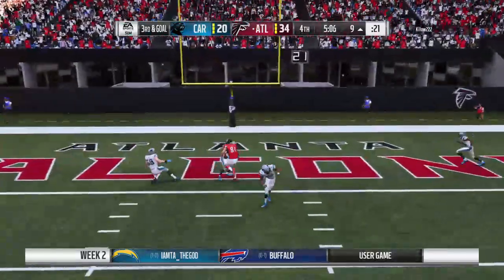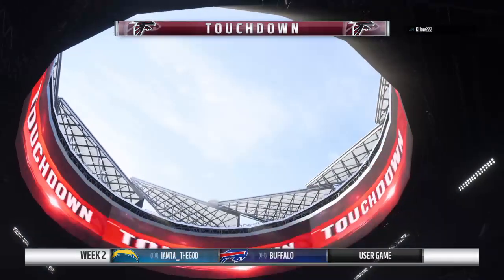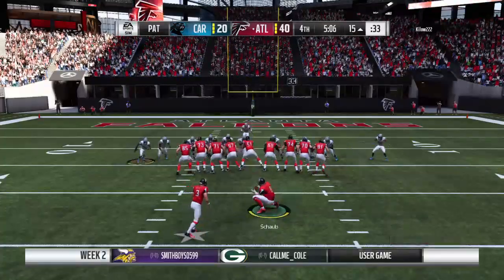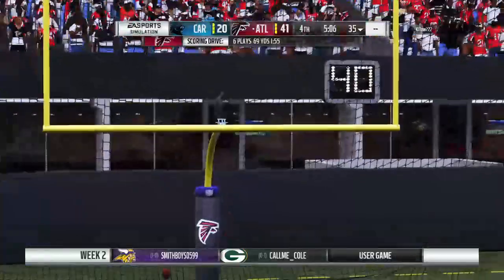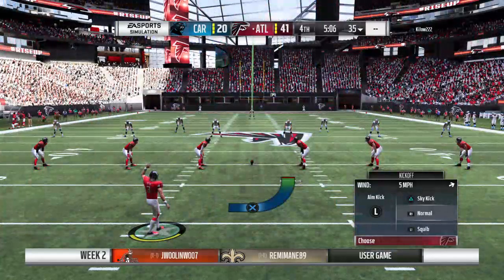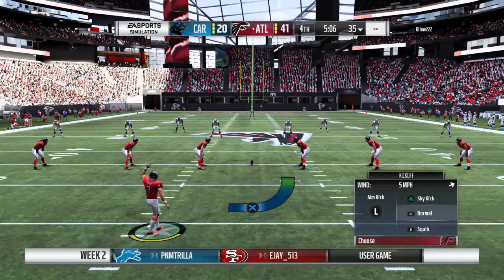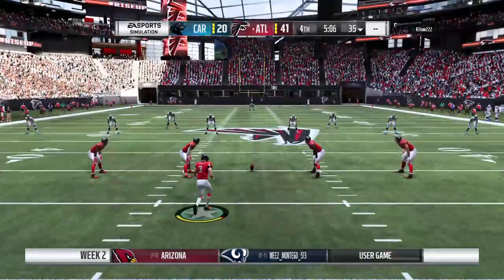Now Ryan. And he is into the end zone for a Falcon touchdown. Austin Hooper, his first touchdown of the new season. And the Falcons will extend their lead. Bryant tacks on the extra point, and the lead now to 3 touchdowns at 21. Now here's Bryant to kick it away.